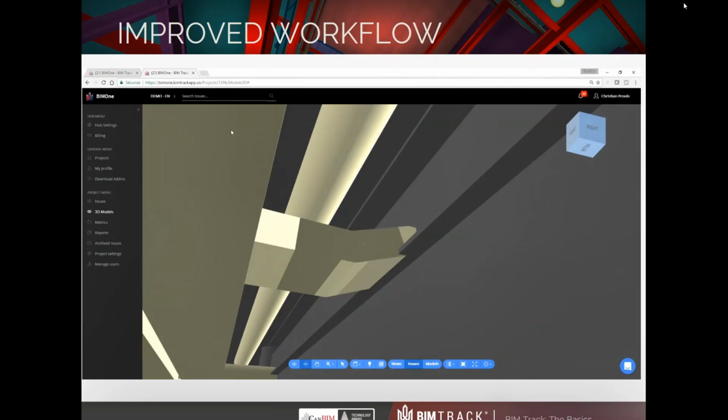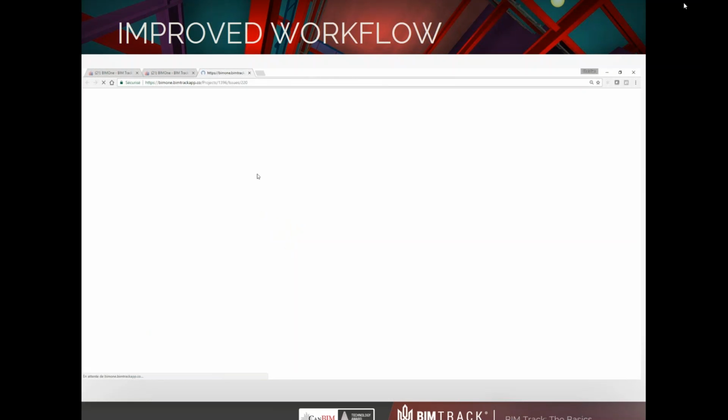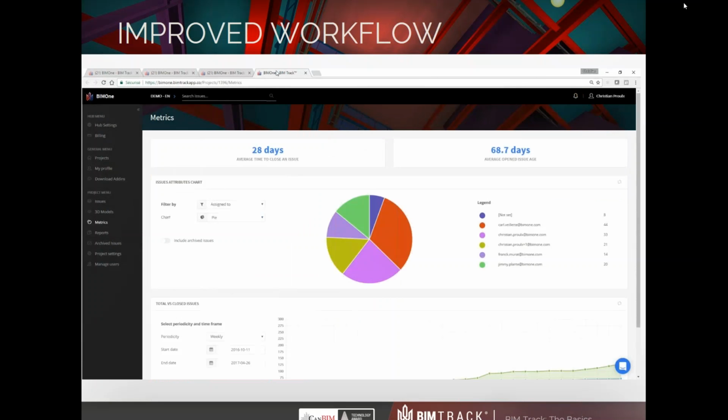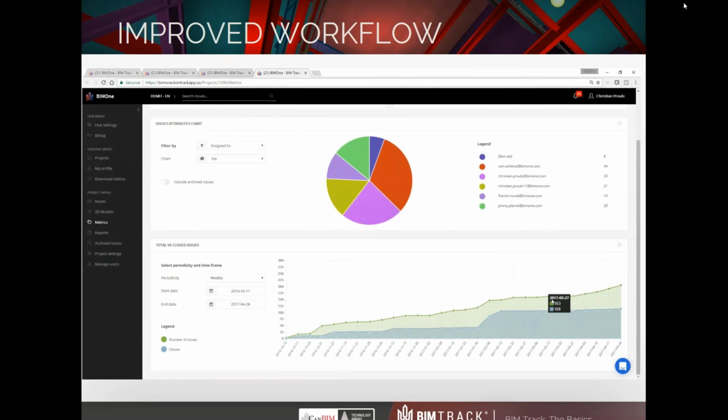The issues can also be accessed directly from there to add a comment, an attachment, or to change one of the attributes. Before leaving BIM Track, the project manager can review the global metrics of the project or just have a look at the issues progression in preparation for an upcoming milestone.